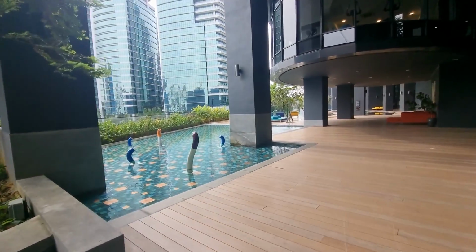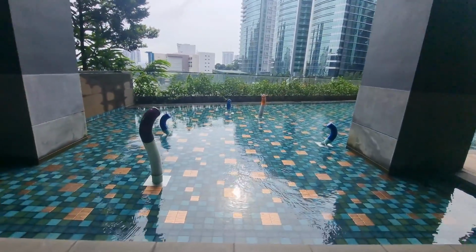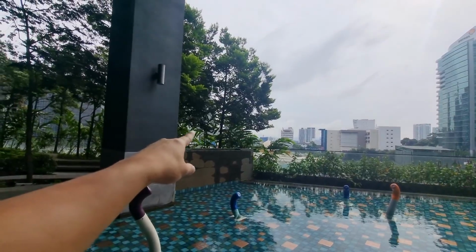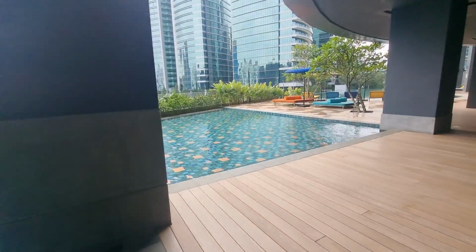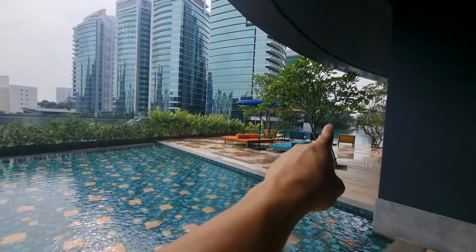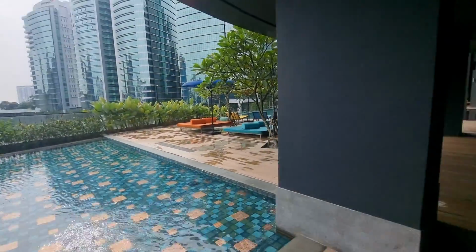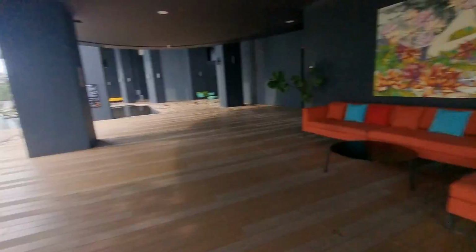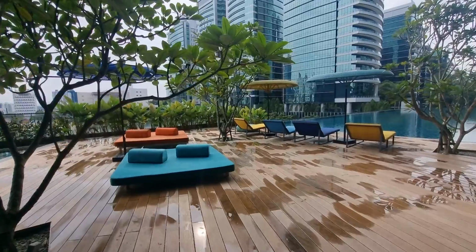This is a play area, water play area. I don't see the button to activate it though. Oh, could be that. The switches there, the levers. Wading pool. So the wading pool is just beside the main swimming pool. I'd prefer if it were connected, but still not too bad. Lounge. This is covered. This is open.